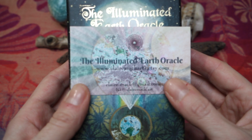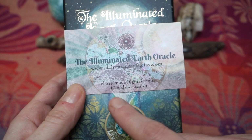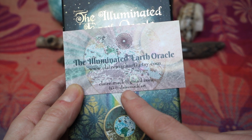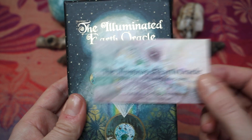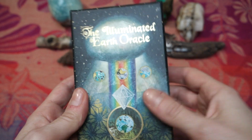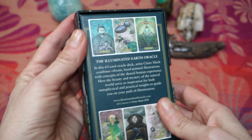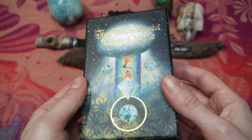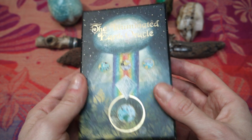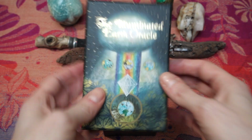So it's called the Illuminated Earth Oracle, and it's created by Mack. On Instagram you can follow Claire on claremack.art, and she has a very beautiful feed as well, and you will just see how amazing this oracle is. So you can purchase through Etsy, and I will link everything below, Claire's account and the shop as well. But for now, let's just enjoy this beauty.